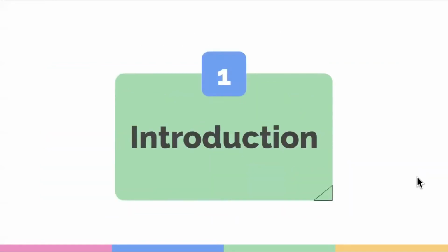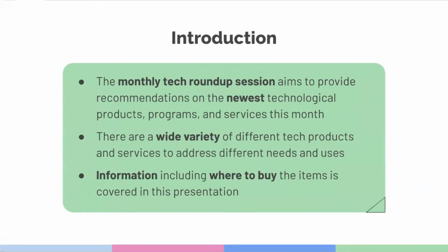So for the introduction, the monthly Tech Roundup session aims to provide recommendations on the newest technological products, programs, and services of this month. There are a wide variety of different tech products and services to address different needs and uses, and we want to bring these products and services to you. Information, including where to buy the items, is covered in this presentation, as well as some important details about the items.